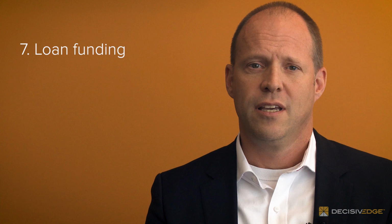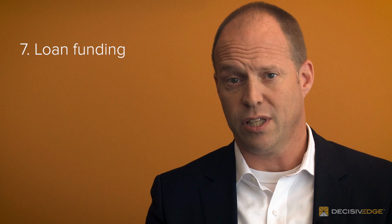And finally, there's the loan funding process. Most consumer loans fund shortly after the loan documents are signed, although products such as second mortgage loans and lines of credit may require additional time for legal and compliance reasons. Good LOS systems can track funding and ensure that all necessary documents are executed before or together with the funding process.